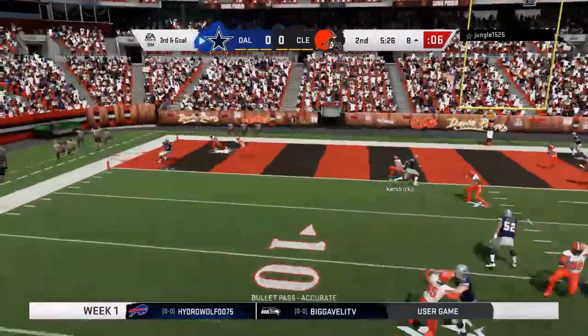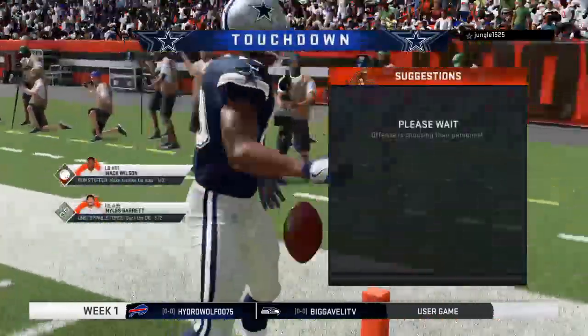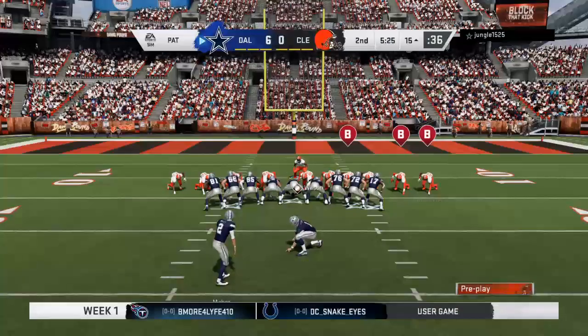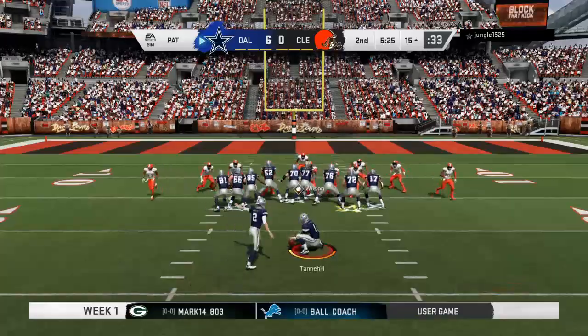From the shotgun, it's Prescott. And he is into the end zone for a Cowboy touchdown, from 8 yards out, as his guys are first onto the scoreboard here this afternoon.